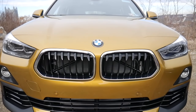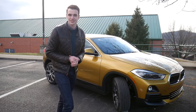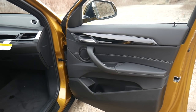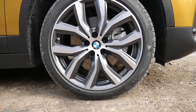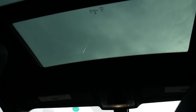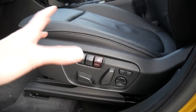The base model of the X2 starts at $38,400 US, and the version I'm looking at today is optioned out at $46,900. In addition to the galvanic gold metallic paint, which is a stunning color, there's black Dakota leather, the convenience package, 19-inch alloy Y-spoke wheels, and then the CarPlay compatibility. This is basically the package that I would end up getting. I really like having the panoramic sunroof, the heated seats and steering wheel. The wheels, to me, I don't really care that much, but having the keyless entry and some of the other things in the convenience package, I really like.